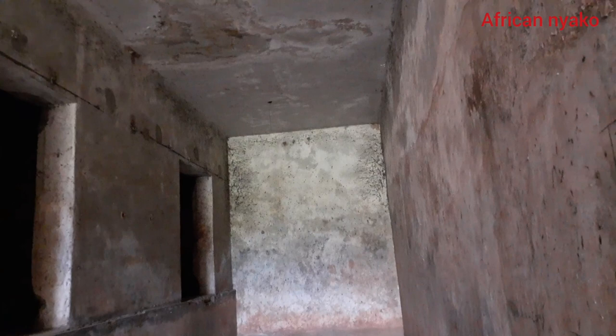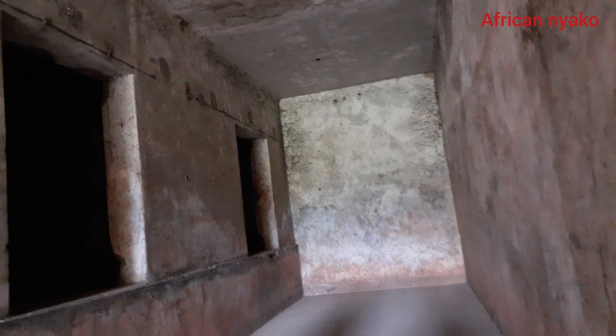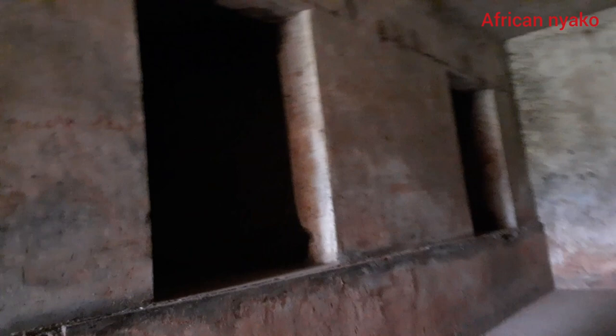And the reason why we kept this chamber up to now is to show people, to bear witness that we gave them a place to kill the refugees. And this is the evidence now. Come and see the last one.